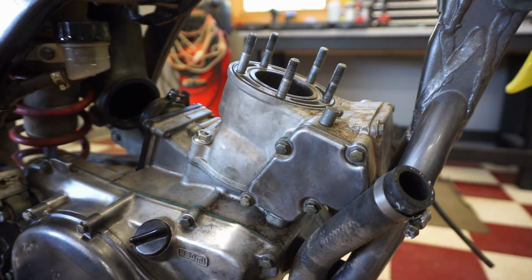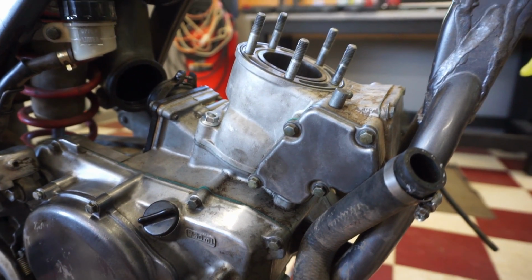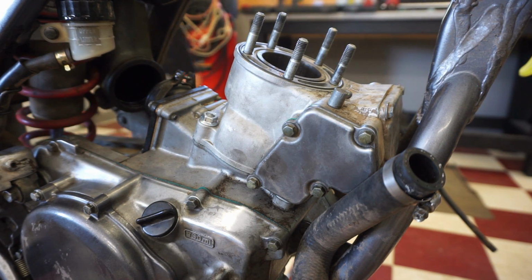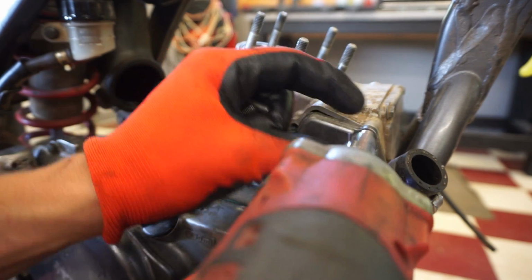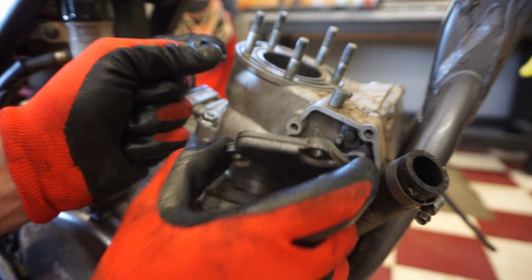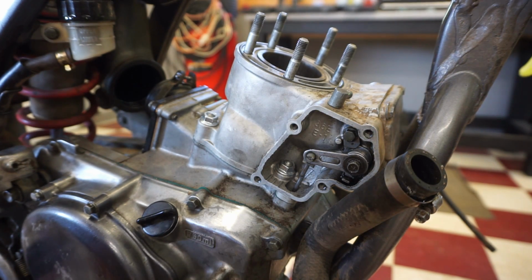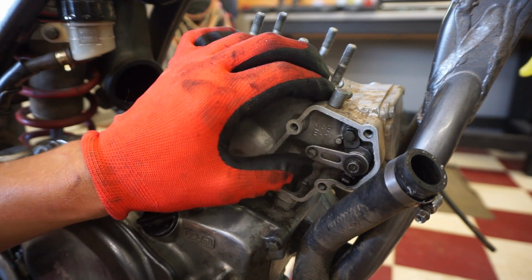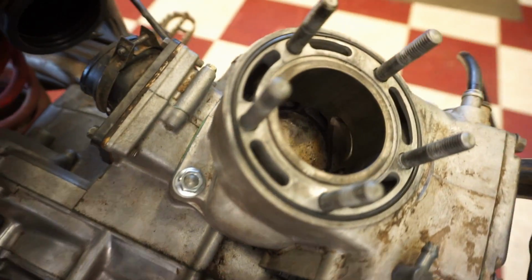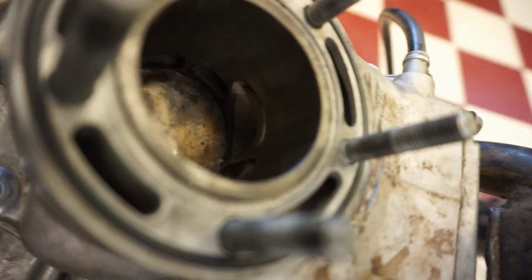Huh. Wonder if it's the crank. He said top and bottom end was rebuilt, but maybe the bottom end wasn't. Power valves. Yeah, everything looks good in here too. It moves up and down. Let's see if those are moving. Power valves look great in there.